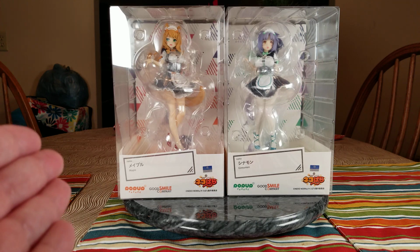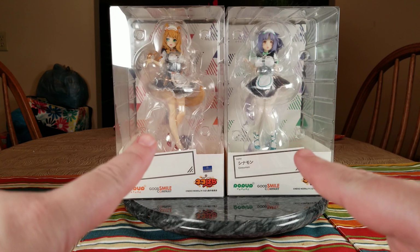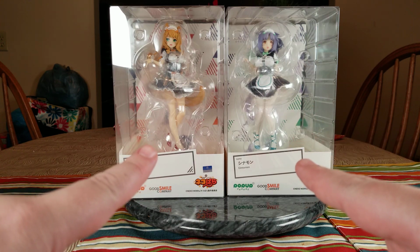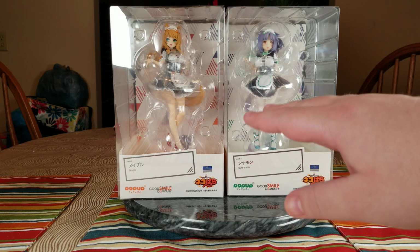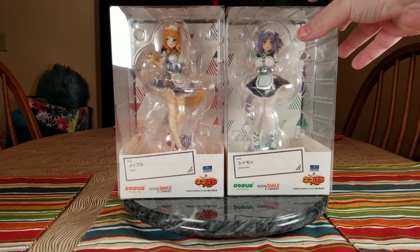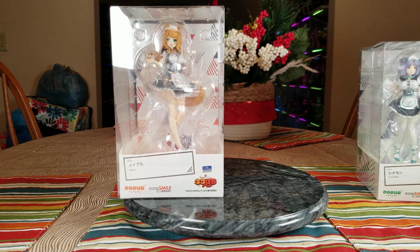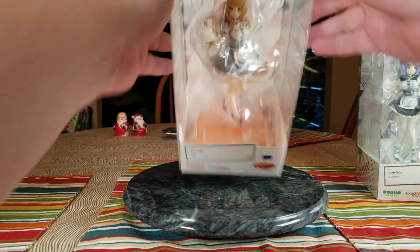Woohoo! So yeah, we've got two more sisters to go with Chocola and Vanilla, and I do have Azuki and Coconut ordered as well. I'm not into the Pop-Up Parade line, but they look pretty good, and it's Nekopara. This and the Race Queen set is pretty much the main ones I'm going to be collecting, and who knows, might get some more because we love Nekos. So we'll put Cinnamon off to the side. And we'll open Maple first.